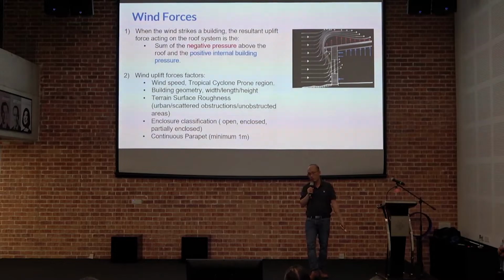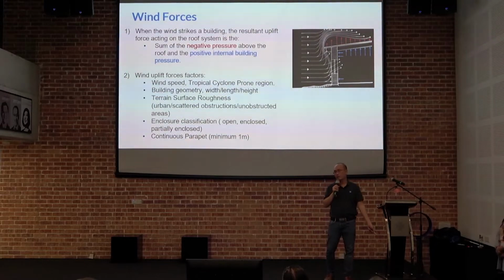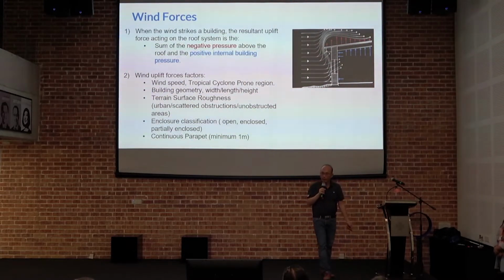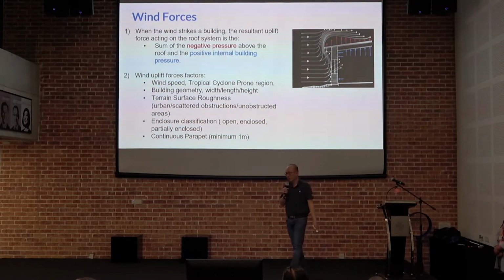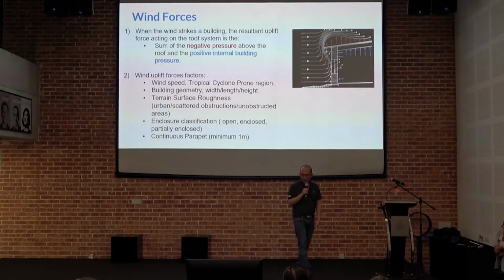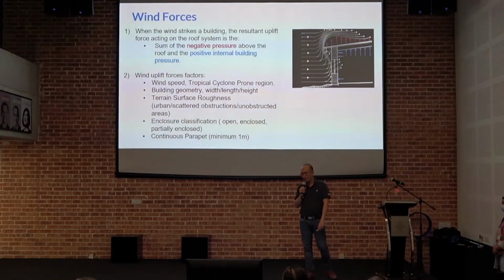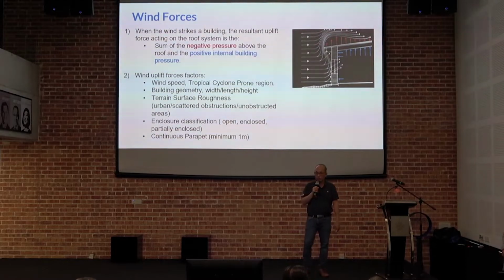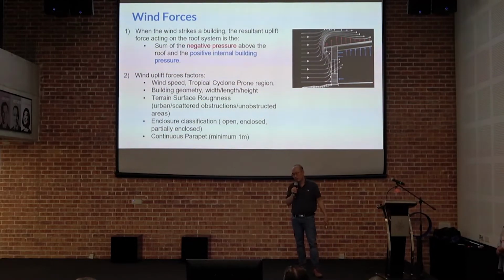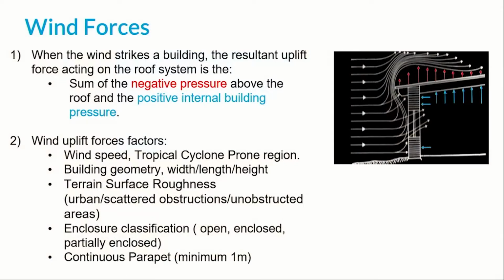If the building is located near the sea, of course, the wind uplift requirement will be higher. Let's say it's located at the center of KL, the requirement is not so high because of the obstacles from the nearby buildings. And enclosure classification is either open, enclosed, or partially enclosed, and the parapet is also very important. Let's say you have a continuous parapet around the roof with a 1 meter height, then the wind uplift requirement will be lower.